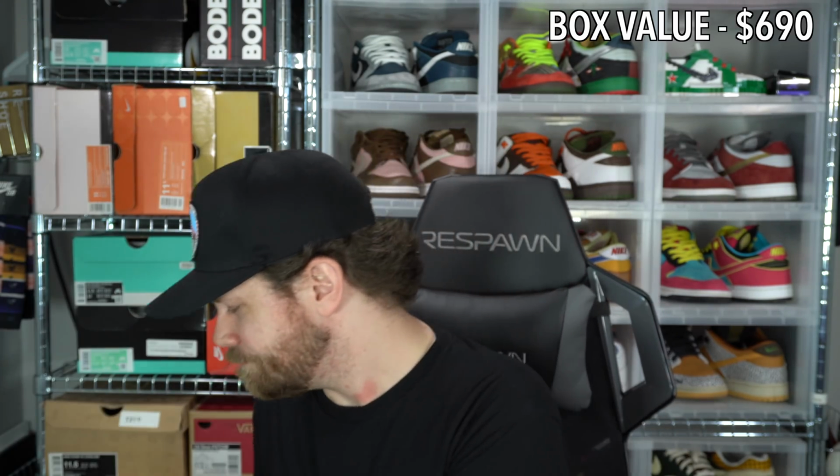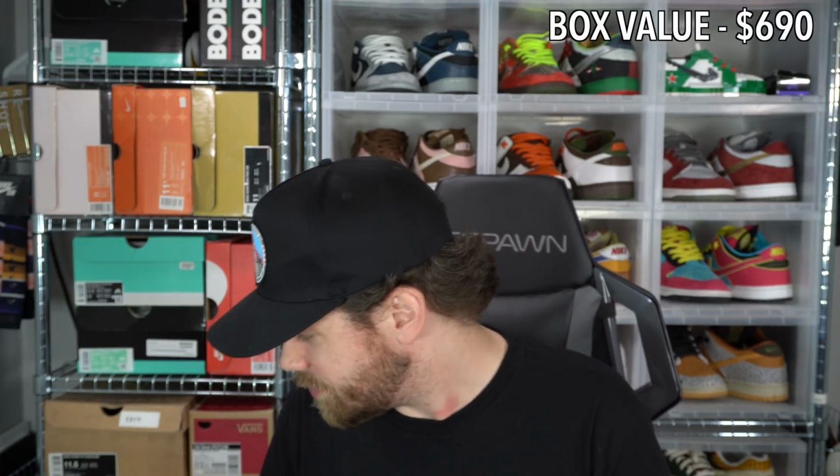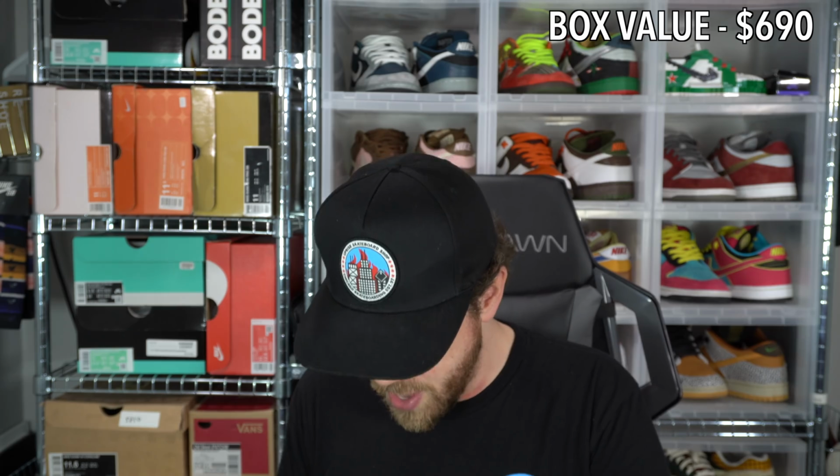Boom, 8.5 Vapors, very cool. Another pink box. It is, again, a size 8.5. It's a Dunk Low Pro SB. This is a colorway that I never really got into, but a lot of people thought I would because of my affinity for blue and yellow.